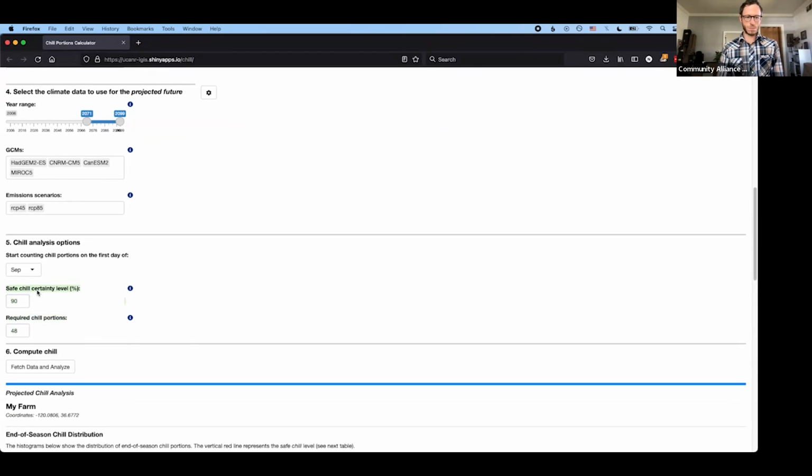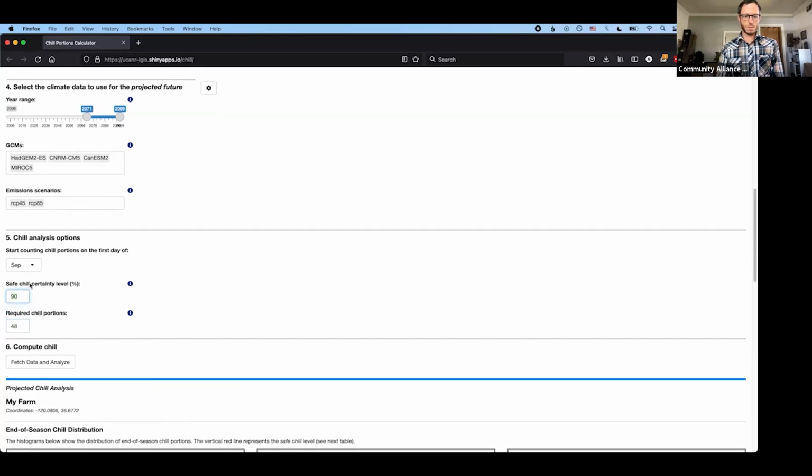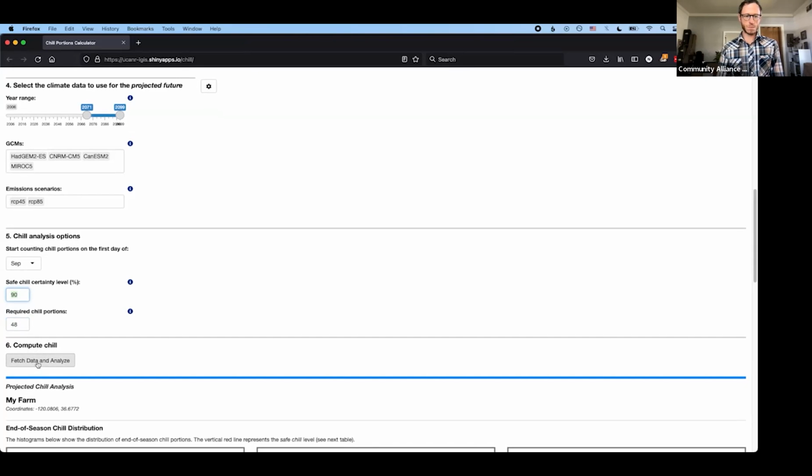This report can be helpful because growers need a certain amount of certainty to have a viable business. The default safe chill level of 90% means that the report is going to show you the minimum amount of chill portions that you can expect 9 years out of 10. So if you want your trees to wake up out of dormancy 9 years out of 10, all at the same time, then you need a tree crop variety that requires this amount of chill 90% of the time for this model. Finally, we'll click on Fetch Data and Analyze.